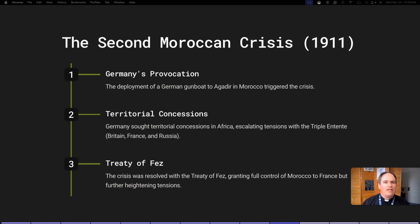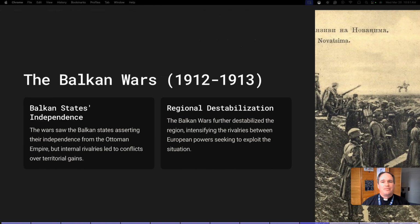And next we have the second Moroccan crisis. So this occurs in April and November of 1911. France had deployed a substantial number of troops to the interior of Morocco, and Germany is angered by this and responds by putting a gunboat near the port city of Agadir. Now, Great Britain intervenes and calls the situation intolerable, and a humiliation. And there's talk of going to war against Germany, and this frightens Germany and causes it to back down. And the second Moroccan crisis brings Britain and France closer together and continues to make Germany feel isolated and humiliated.